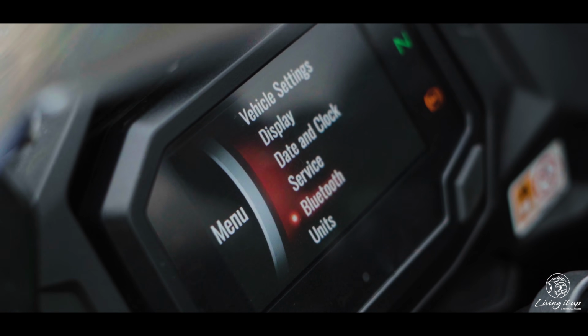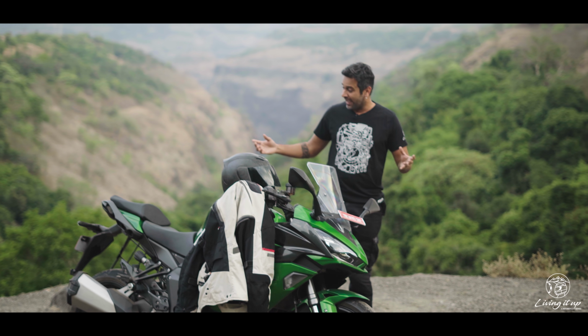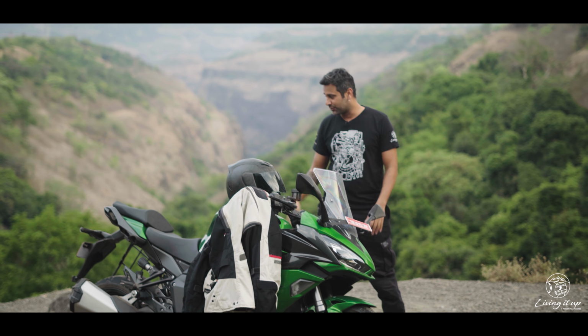And even though this gets Bluetooth connectivity, it doesn't get turn-by-turn navigation, which I think is a surprising miss for a motorcycle, an accomplished motorcycle like this one.